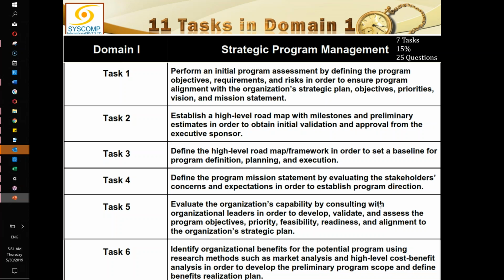So far, so good. Yeah. So basically, out of task 6, you have identified the organizational benefits and have a broad stroke organizational benefits realization plan. Exactly. Two things: program scope, and that program scope is not final. We will create the program scope in detail later, but this is a preliminary program scope and a benefit realization plan.